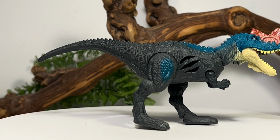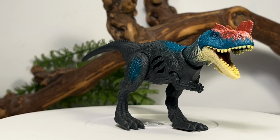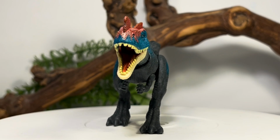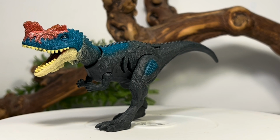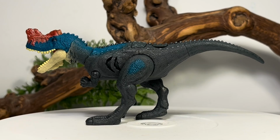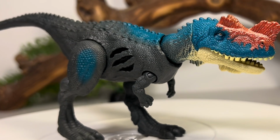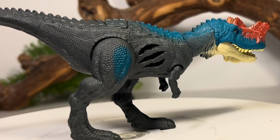And I have to say, I really like the paint job on here. It's pretty simple. I like the really dark gray they use for the body. And the bright blue and bright red just adds a lot of nice contrast and colors to the overall look of the figure. As I say, the Dino Damage, the Extreme Damage figures have had really nice paint jobs. I guess it's with the extra budget that goes into them because they cost between 10 and 13 bucks now. Hooray for inflation.